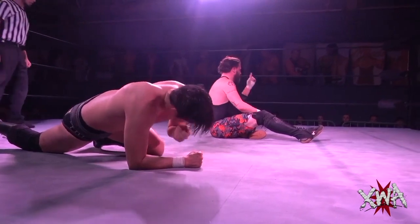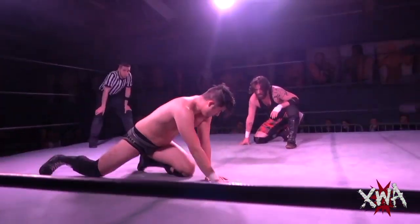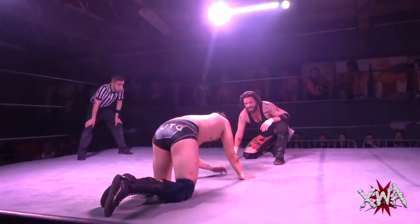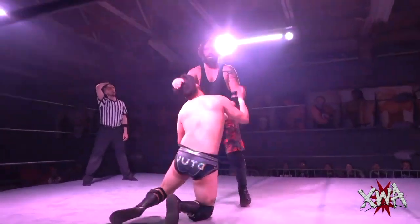John Roy, who's your pick? They're going toe to toe right now. I gotta say, Wheeler Yuta's gonna pull it. I think he's a little lighter on his feet. He's a little quicker. I think he's just got that slight advantage over Kellan Thomas.